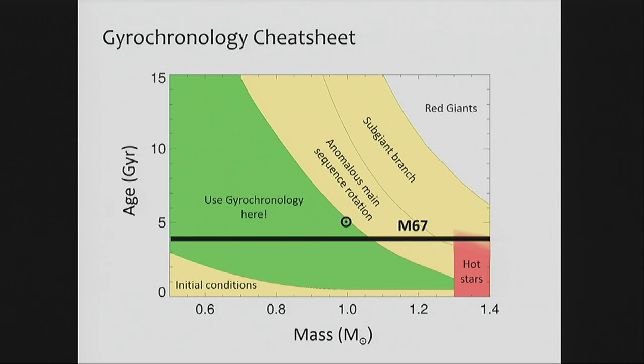It's going to be hard to get rotation from M67 because it's faint and it's crowded, and it was hard enough for the 2.5 gigayear-old cluster. But there's a hope of doing so. And the nice thing about M67 is it straddles this boundary in a very nice place in mass, which means that the lower-mass part of M67 should be behaving normally. It's a 4 gigayear-old cluster. And the higher-mass part of that cluster should be behaving strangely.